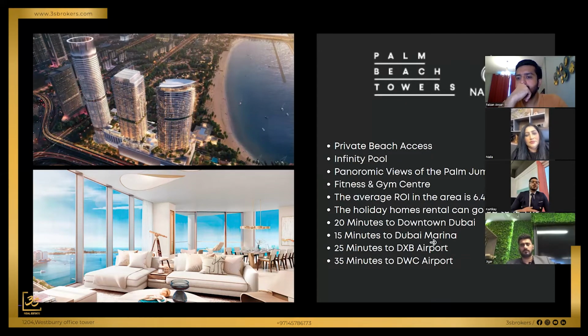And now, moving forward to the ROI, which as an investor is extremely important for you to know, how much your property is worth in terms of investment. In terms of ROI, we're talking about 7% per year in terms of long-term lease. And there's a very solid concept in Dubai because we have a lot of tourists coming in every year. In terms of an investment, we have two options: short-term rentals and long term.